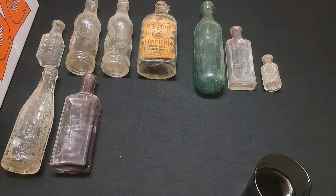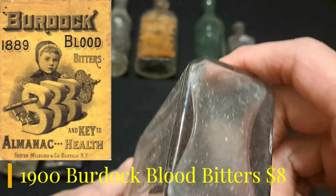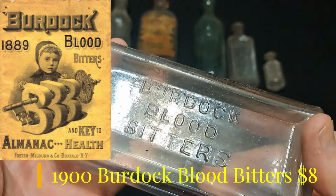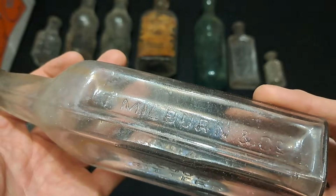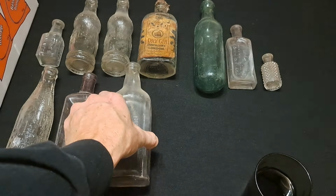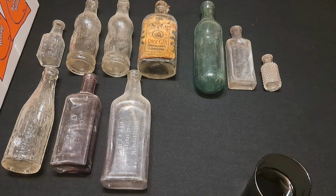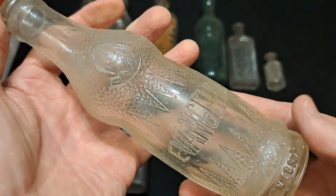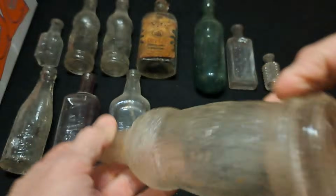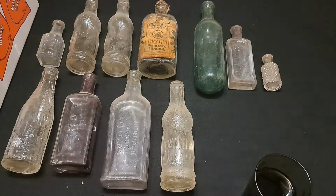Alright, check it out, Burdock Blood Bitters. That's manganese glass as well. And it's a tool top. Burdock Blood Bitters. T. Milburn and Company, Toronto, Ontario. Sweet. I'll take that. Oh yeah, look. See, here's that other Evangeline soda there. So there was three of them. And sadly, that one doesn't say Moncton on it either. I was hoping to become a millionaire.